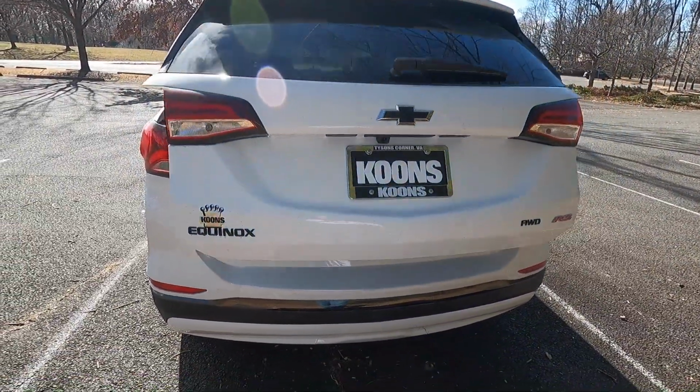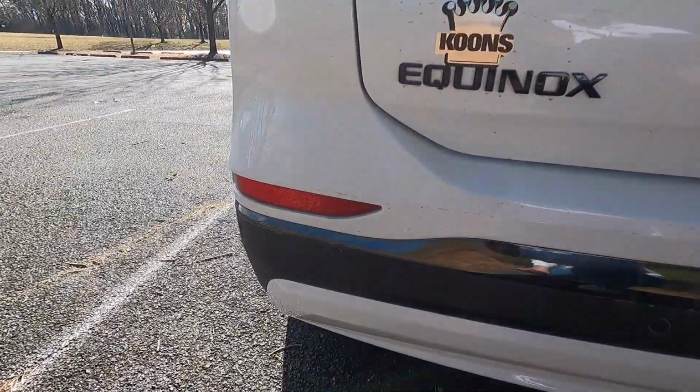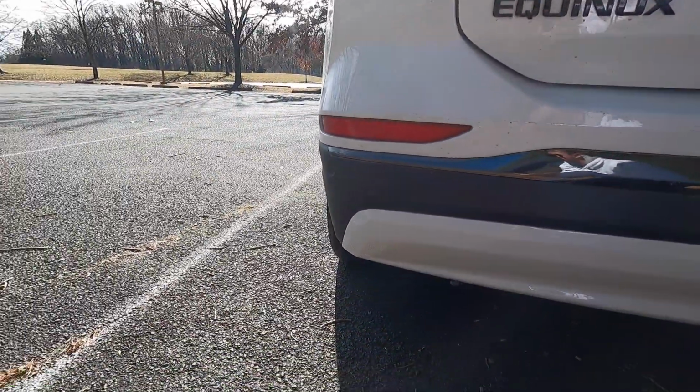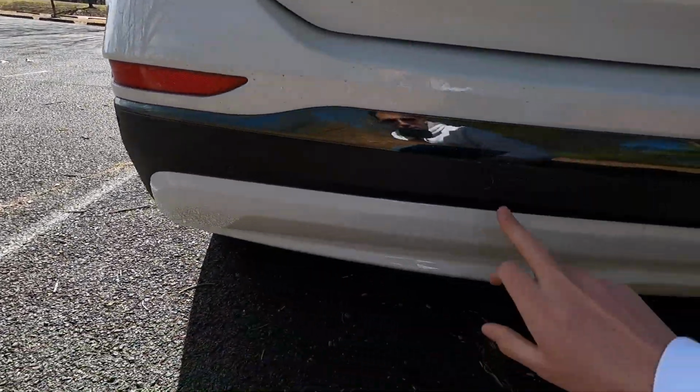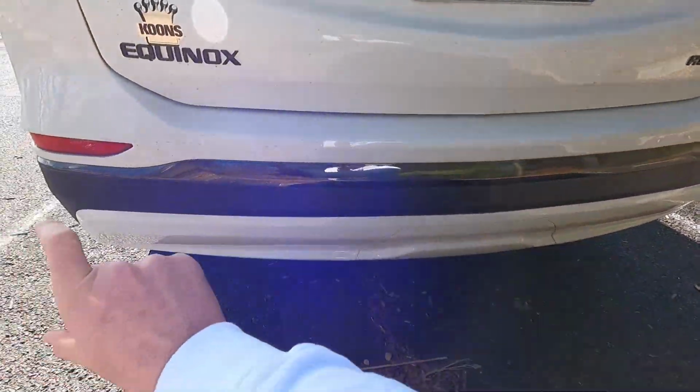Continuing on down the back end, you get two reflectors, one on the driver's side, one on the passenger side. You get another black chrome trim piece just below that. And then one thing I wanted to point out again is that you get 4 rear view sensors back here. So you've got 1, 2, 3, and 4 over there. And then you get a white rear valance.